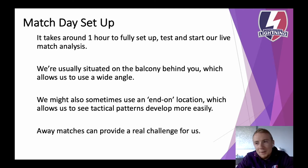However, I won't mention the venues, but some of the venues in Super League can be really, really difficult for us to make things happen. So Super League venues, some of the MPL venues we go to, some of the Bucks games we go and cover away as well, can be a real, real challenge for us to get our setup correct.